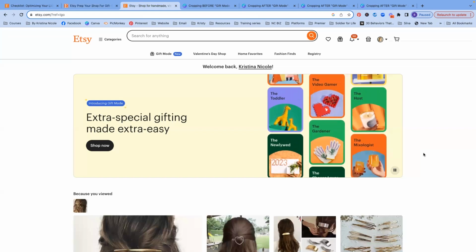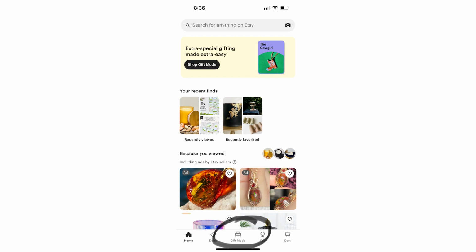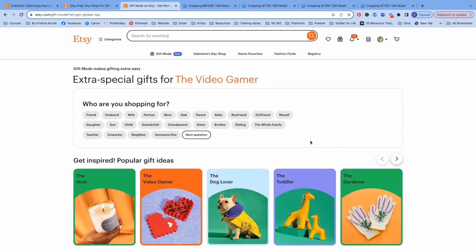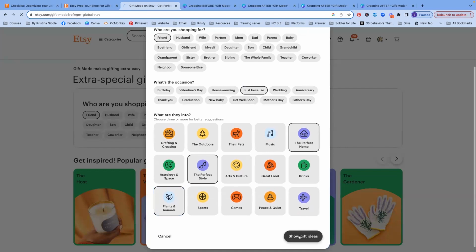So if we go into Etsy on a browser on a PC or Mac, you're going to have the option to shop gift mode up here and also over here. If you're looking at this on a mobile device, it'll be in the bottom menu. So if we click in, we have the option of choosing who we are shopping for. Okay, I want to shop for my friend. And let's do it just because. I'm a just because kind of person. The style, home, plants and animals. Let's show gift ideas.